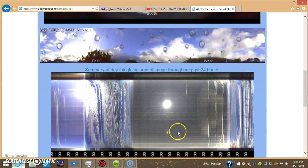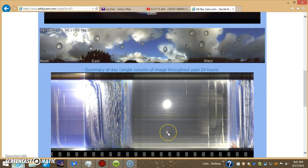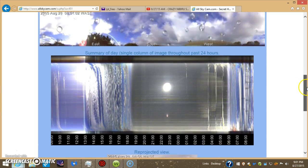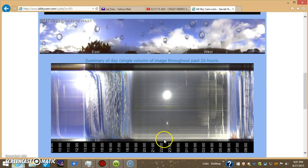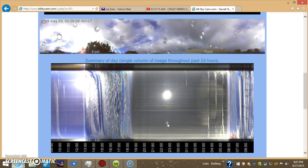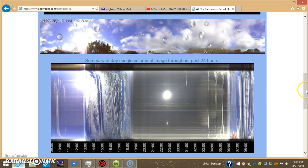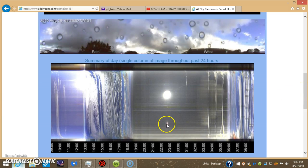Remember we caught some of the winged disc coming down, but it was at night down in Australia below the moon. Well, here it is showing up on the 24-hour single image column. That's pretty crazy there. So there's a confirmation. It's below the moon. So, I don't know exactly, but that's it.